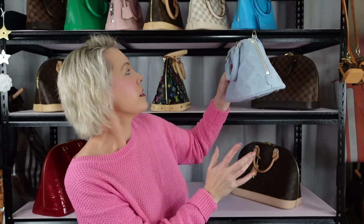The Bubblegram was limited. They did this in a yellow, like a banana yellow. And I really don't do a lot of yellow, but I keep looking at it going, oh, such a pretty yellow. So maybe I'll give in at some point. But yeah, I really love the blue. So that's the Bubblegram.